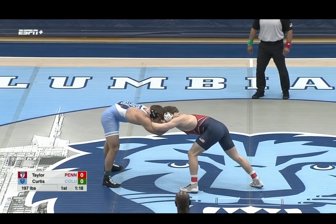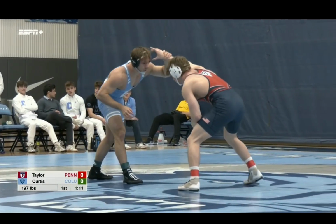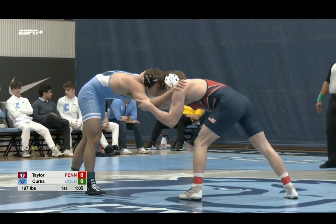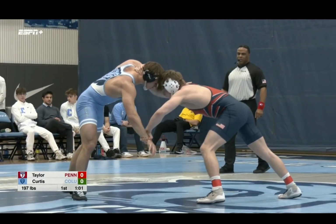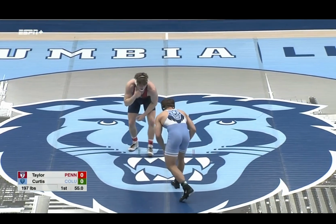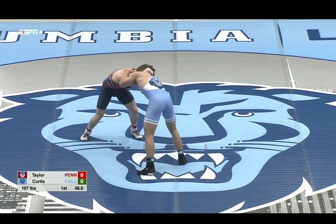Still looking for our first shots of this one. Both of these guys pretty heavy on their collar ties. We've seen a couple of snaps. I think it's safe to assume that they're looking for their shots off of their snaps, trying to move each other right now. Good forward pressure from both of them. Well, it looks like they're just kind of standing there. There's a lot of pressure that goes into it. Little drives off that back foot every now and then, trying to snap or potentially get to a different tie off of those hard pressure situations.